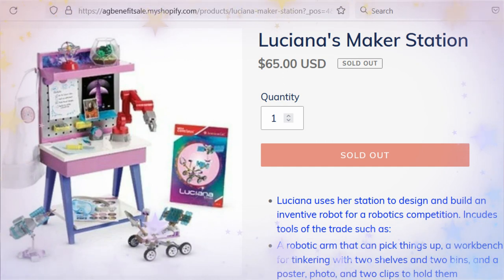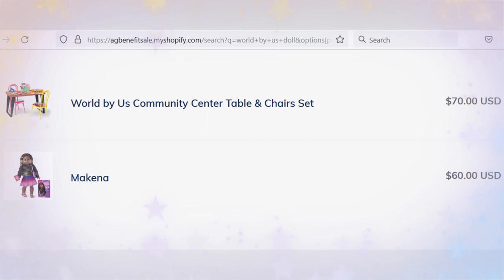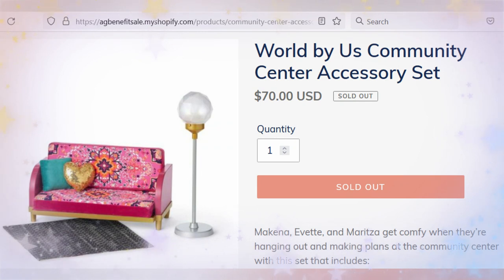I think this is such a cute workbench, and I thought it was a really... I mean, $65 isn't bad. Oh, woe is us. Oh, my goodness. They had all three girls there, and they sold out like that. It was like, whoosh. Yeah, it was really fast.